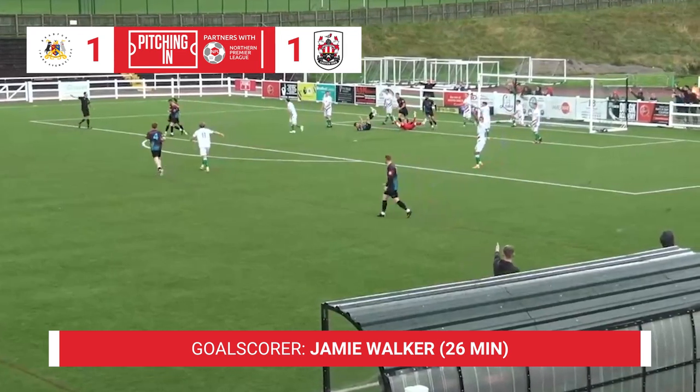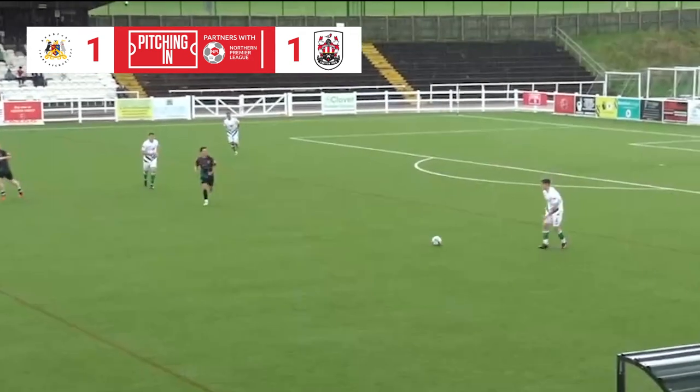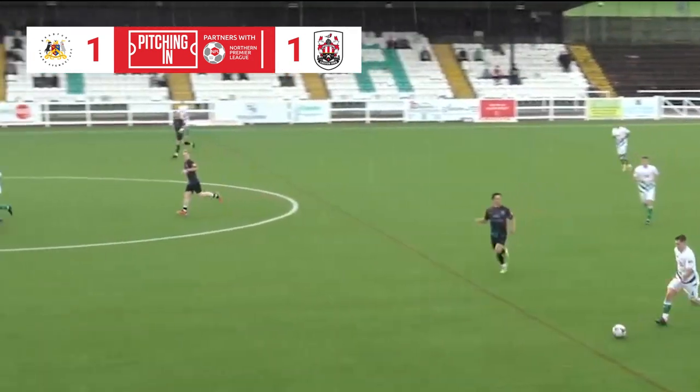Oh, it's an equaliser. And it's an equaliser, and it might well be going down as an error from Sykes. But he was brought down nonetheless. And it still remains 1-1.